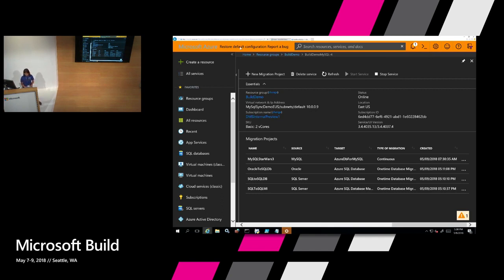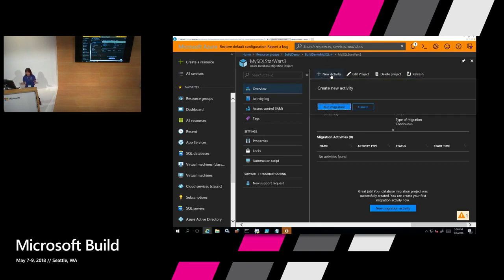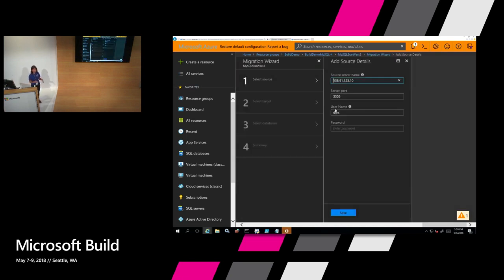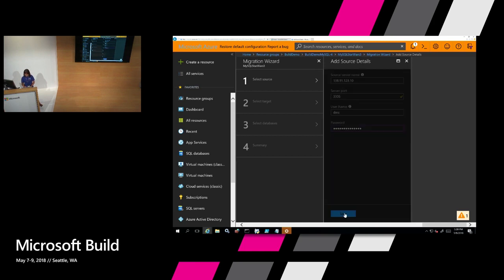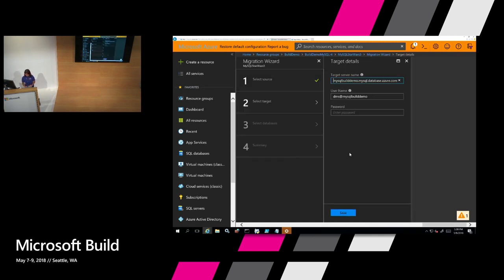Now, today I'm going to use this MySQL right here. This is what I'm going to do to start what we call the migration pipeline, right? You can do it all in the portal today. I already set up my source. This is my source connection string, which you can tell is actually this VM IP. So I'm going to just connect to it. You should connect. Yes. Okay. Now I'm going to connect to my target.